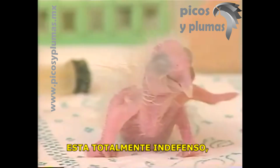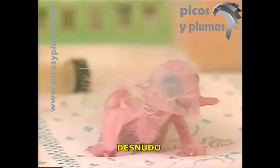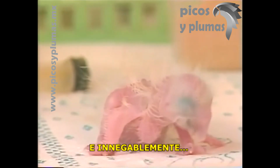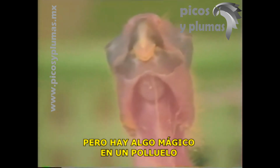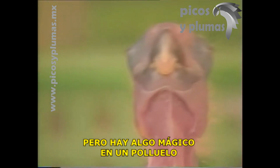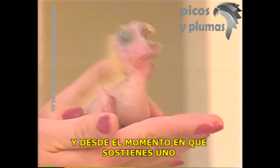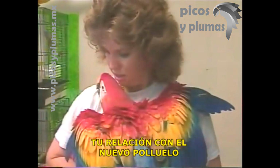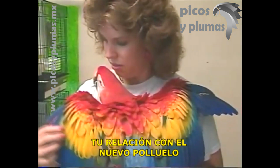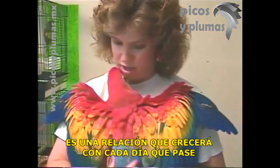It's totally helpless, blind, naked, and undeniably ugly. But there's something magical about a baby bird. And from the moment you hold one, you can't help but fall in love with it. Your relationship with your baby bird is one that will grow with every passing day.